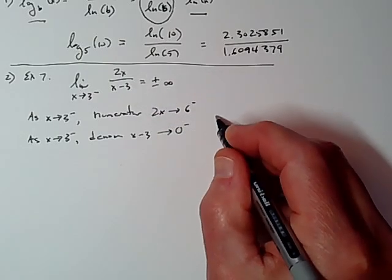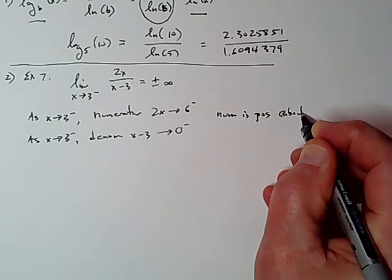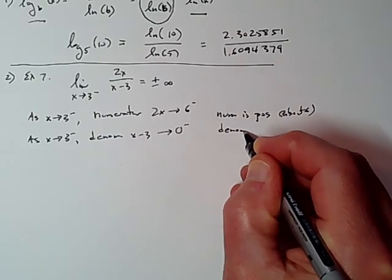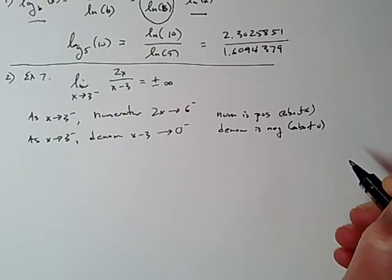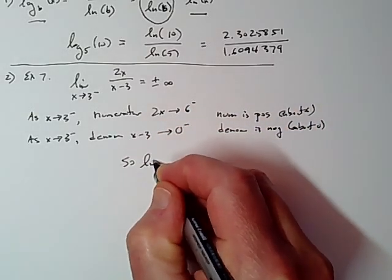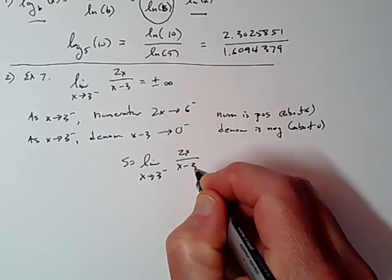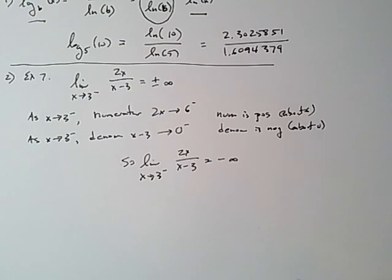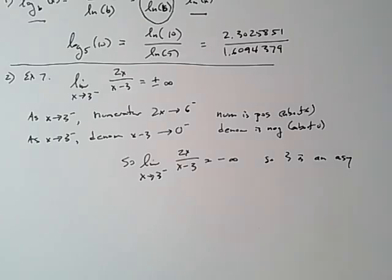So the numerator is positive, about 6, and the denominator is negative, about 0. So the result is the fraction as a whole approaches minus infinity. So that makes 3 an asymptote. The problem with asymptotes is that they're very hard to spell. Okay? Okay, and then now we're going to the homework.